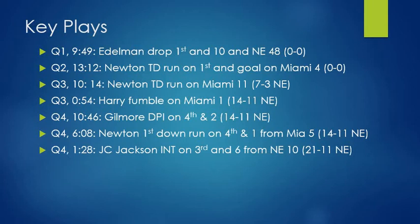And I've got the Gilmore DPI next. It's 14-11. It's a close game. You just had the Harry fumble. Let's close it out. Let's shut it down. And the Gilmore DPI gives the Dolphins a chance. They take that chance, go on to score there. So that's poor from them.